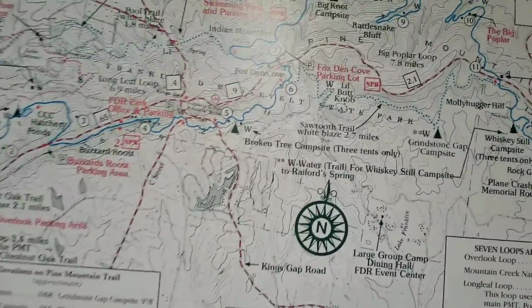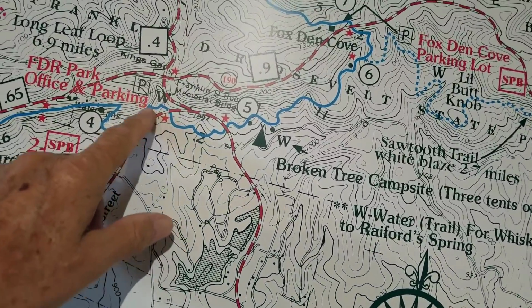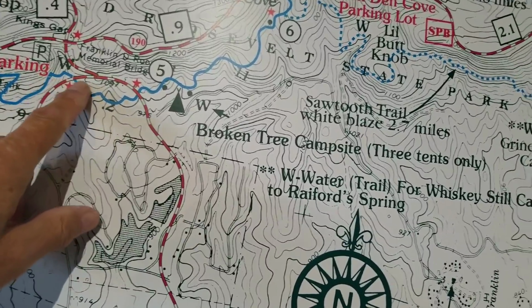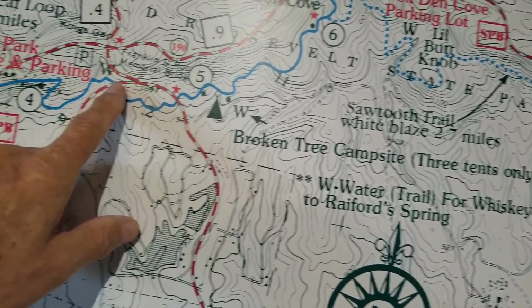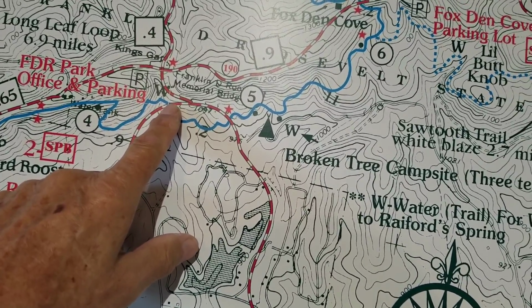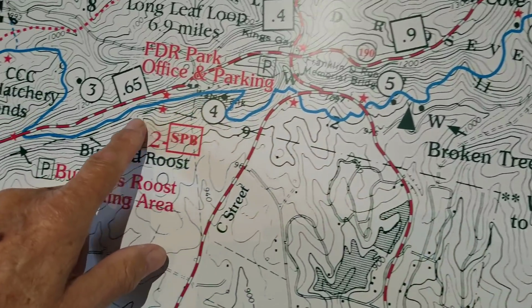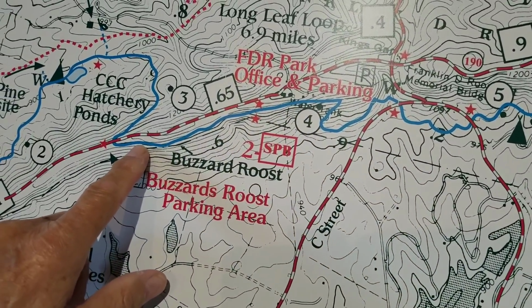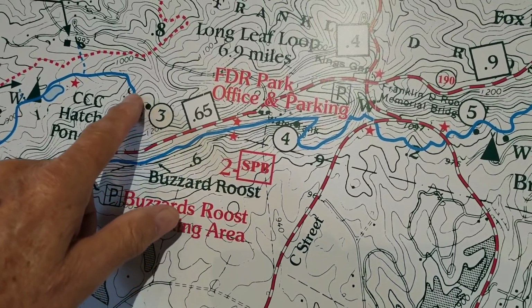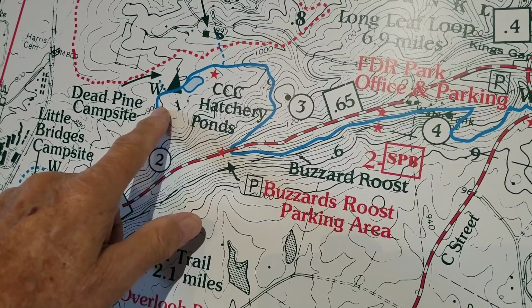But nevertheless, today here at the park office, we're going to start here, and then let's see. We're going to go today. I've got reservations at Dead Pine Campsite, so we're going to go this way through the CCC hatchery ponds and right here to Dead Pine Campsite.